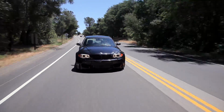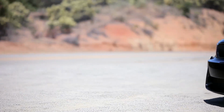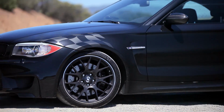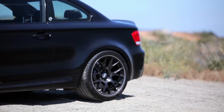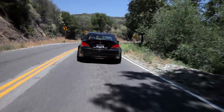What began life as a standard 1M has been transformed thanks to larger turbochargers, a free-flowing stainless exhaust, an air-to-air intercooler, a cold air intake, and a high-capacity oil cooler. Now we're dealing with 444 horsepower and 450 pound-feet of torque.